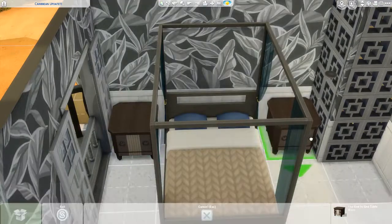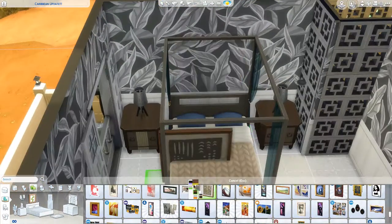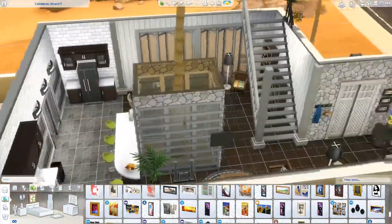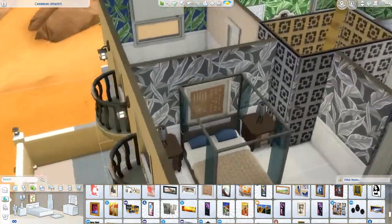But we are just working on the main, like the master bedroom. This room has an ensuite and a little hallway going to it, and then through the hallway you can also go out onto the balcony. And the two back rooms, or the only rooms, have those little false balconies that you can get in the exterior wall decorations.